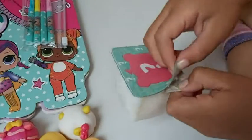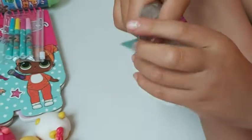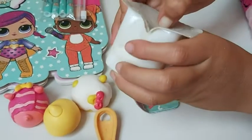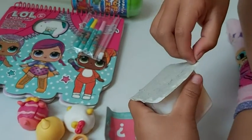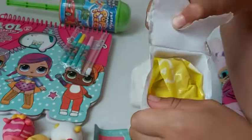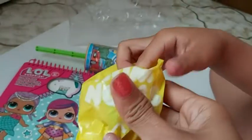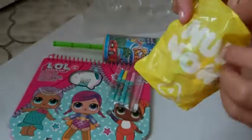Come to me. Okay, now we are going to open the mystery box for NumNoms. It contains one NumNoms and one lip gloss. Oops. Put in the middle. So. Wow, what do we have here? A blind bag. Yes. Blind bag. You show? What is that there? NumNoms. Yes. Says NumNoms blind bag.